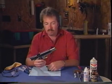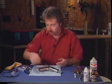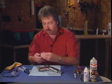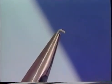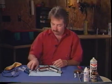First off, you lock the slide open like this. When you received your gun, you would have received a little, we call it takedown pin, like this. It's a little L-shaped pin that should have come in a package with the gun. There's no way you can fully disassemble this gun for field stripping without using this.